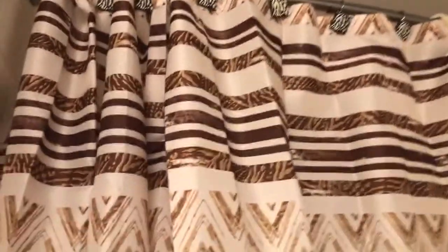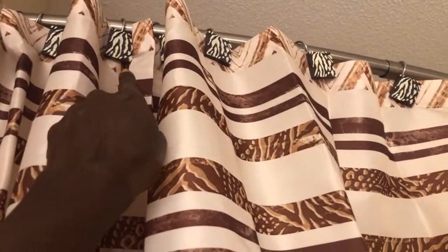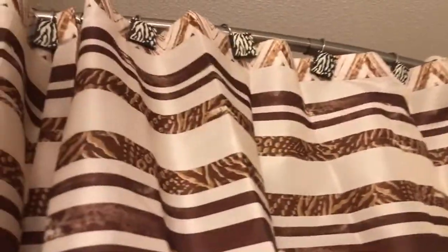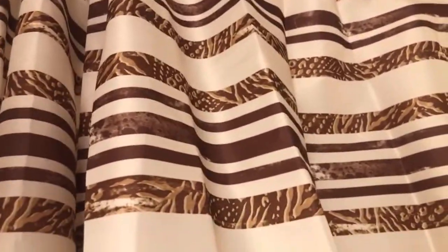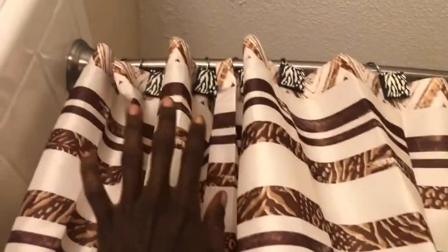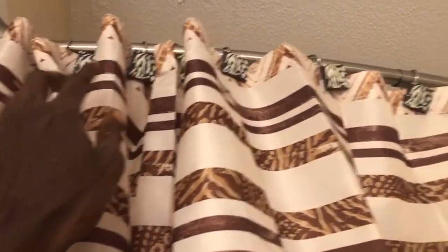And I think I'm finding my spa-like feel that I really want in this bathroom. That's why I got this shower curtain, and look at the shower curtain ring holders. Oh my God, is that not Afrocentric? I got this from Roses. Roses is the store. It's a little discount store that I get some of my art from. I think this was like $1. That was probably like $3 or something. It was so inexpensive.